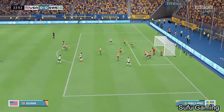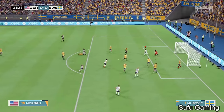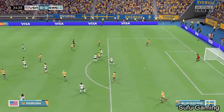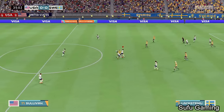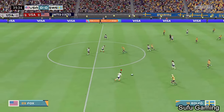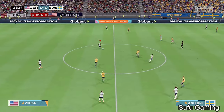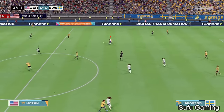The corner played into the box. Well, it still could be dangerous. And I think the threat has been averted. A really effective shielding under pressure. Disappointing pass. Horan.